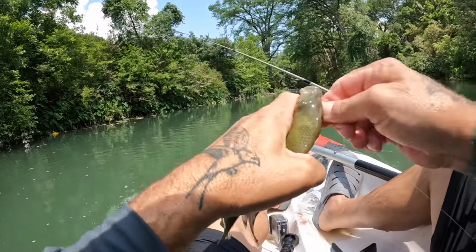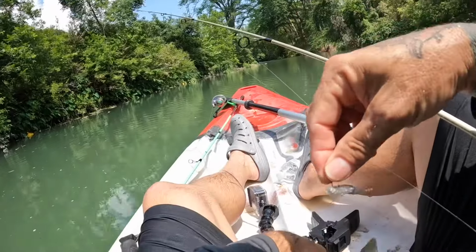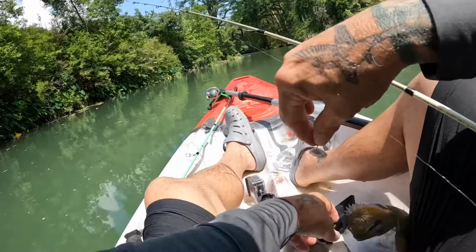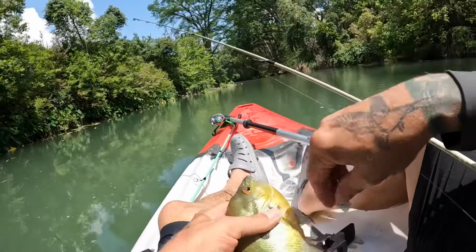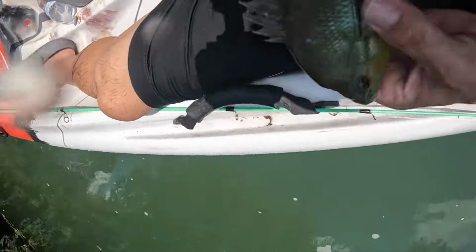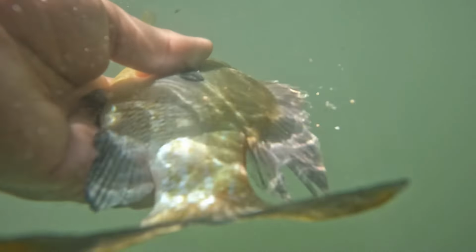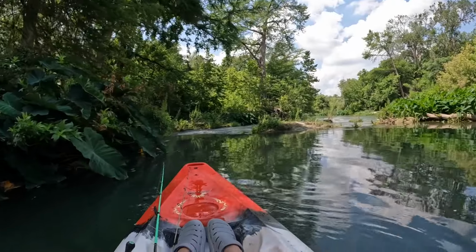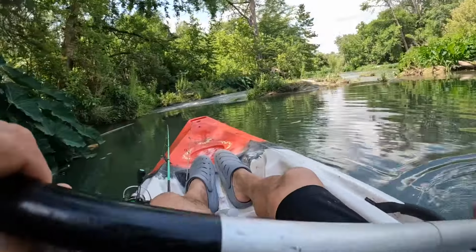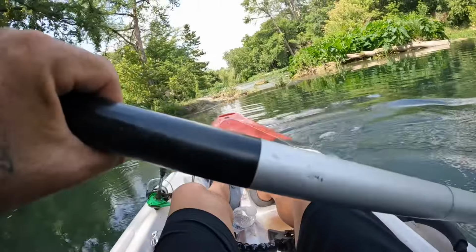This is on the priority baits. Oh, gilly. Ah, right on my balls. No. Get off the balls. On the gilly swim, 2-inch. This is about as white water as I want to get. Right here.